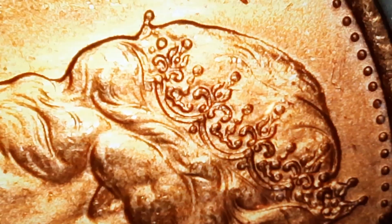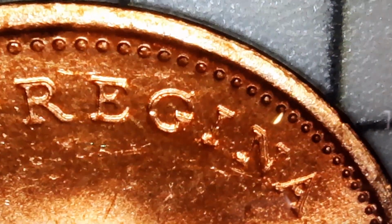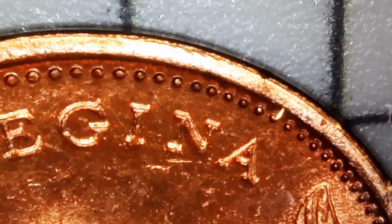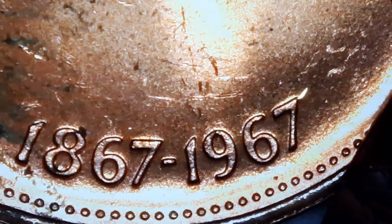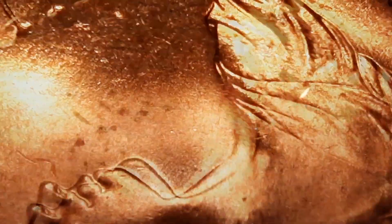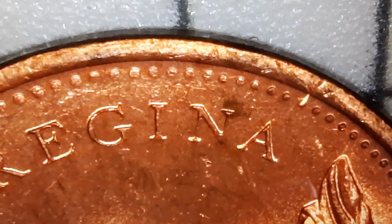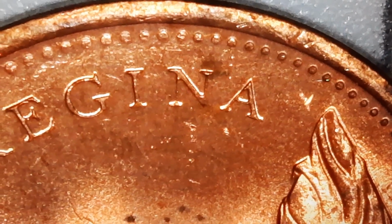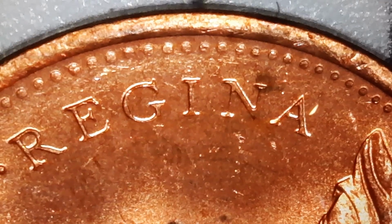And when I flip to show the legend, particularly on Regina, you can see all of that doubling again, very evident. And I just brought another one up here just so you could see what we would expect if there was no doubling. You can see these numbers are really crisp and clear. And if I flip to the other side, you can see that these letters are nice and clear. There's no doubling. That's what they normally look like, but we're finding ones that significantly deviate from that.